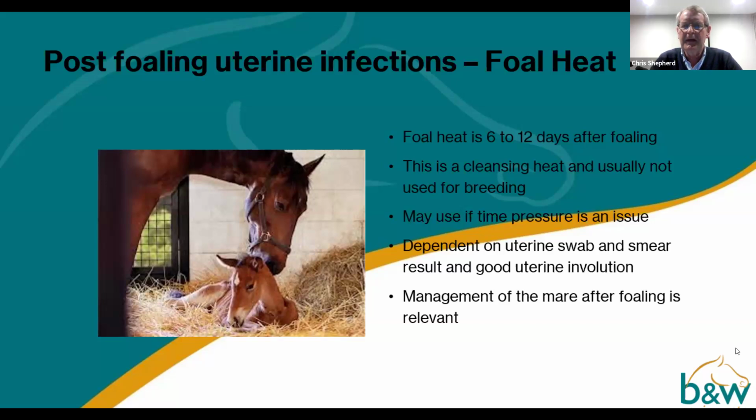We have a minimum period that you would breed a mare post-foaling. So if they have ovulated before 10 days post-foaling, then certainly in my mind, that's a no-no to inseminating them. But if they are still in season beyond 10 days to that 12-day period, then if time pressure is an issue, if it's getting very late in the season, if your mares foal late in the season, then as long as swabs and smears and scans are okay, it may be an option.